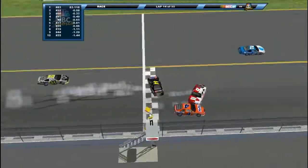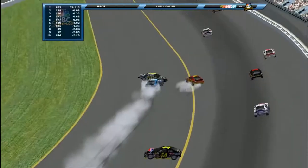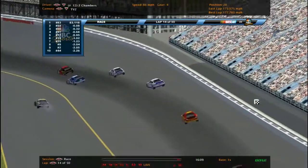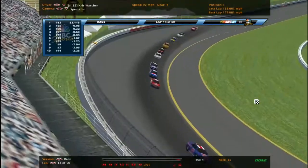Heavy damage for him. Oh my god. Big hit. Oh man. That's bad. And another big wreck. The 39, the 44, 24. And a lot more others involved. The caution flies once again.